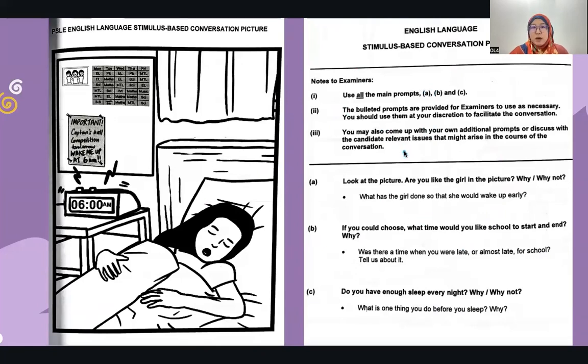Okay, so during the oral examination day, they will be given only this. So your child only has about 5 minutes to come up with their opinions and ideas for this photo. And what they should do, the first step, is to identify the theme.